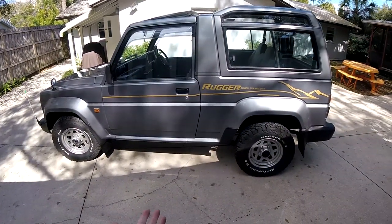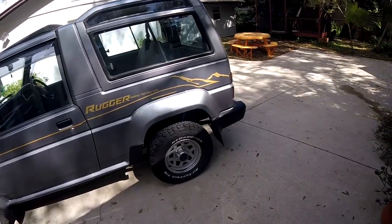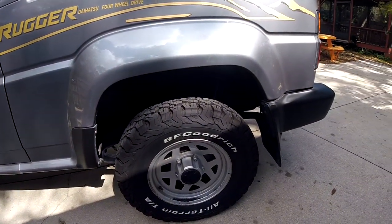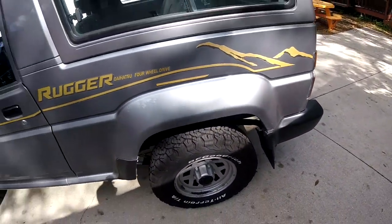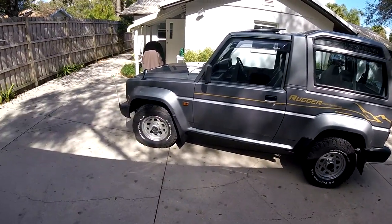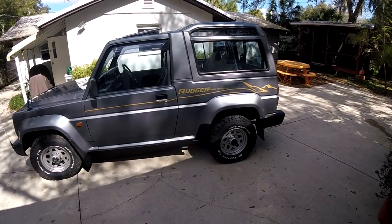What else? Well, there's no rust, no corrosion. The underside is pristine. As you can see, the wheel wells, nothing. The plastic is very, very clean. And besides the previous owner taking it to a brushed car wash, I do believe they stored this in a garage, as there's zero sun damage.